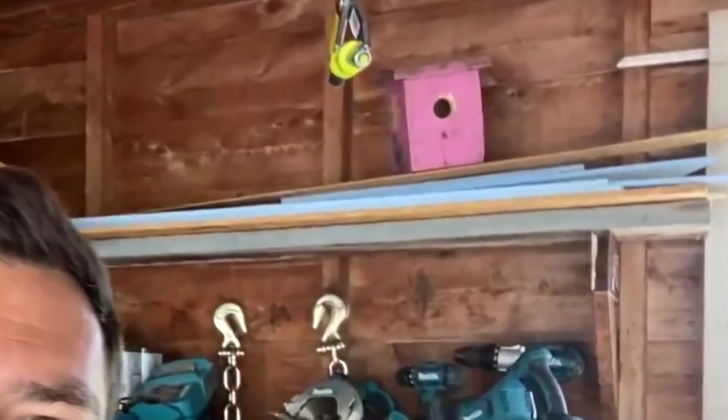Wait a second. I want to back that video up for a moment and point out something. Why is that awesome pink birdhouse up on a shelf in your shop? It should be out where everybody can see it. It looks like you probably have about all the tools you're going to need to build a shoeshine box. The table saw alone is just going to be invaluable. And when we get to that point, I'll help you along the way.